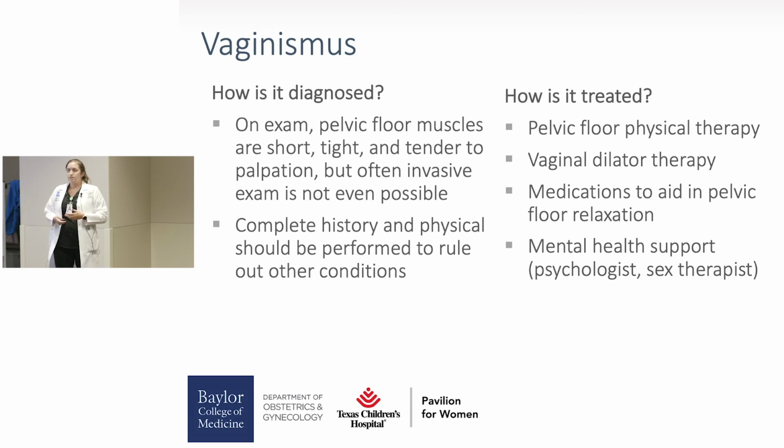So diagnosis, like I said, women often come to me and I'm not even able to really do any kind of exam or any kind of digital exam or look in the vagina with a speculum. If I am able to do a digital exam feeling the pelvic floor, the muscles are going to feel very short, tight, and they're going to be very tender. And then of course, ruling out anything else that may be going on.